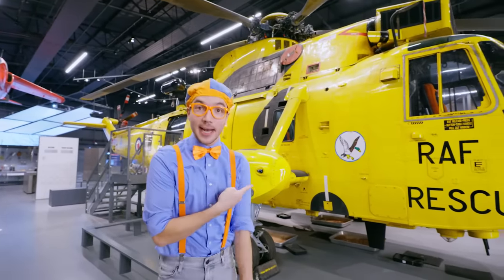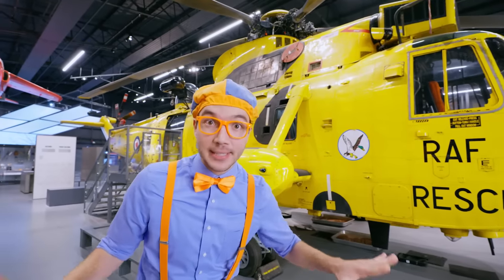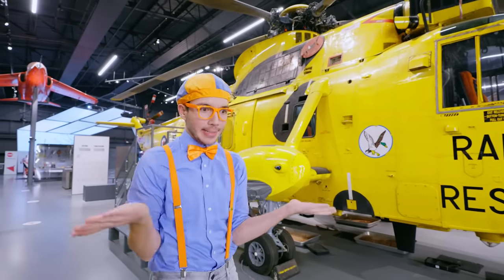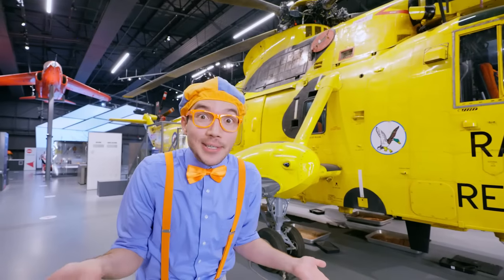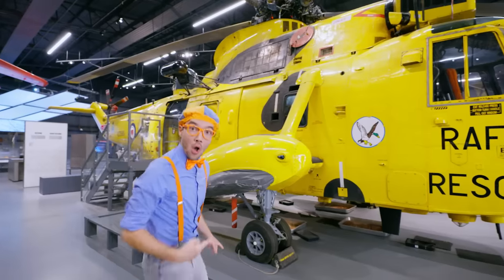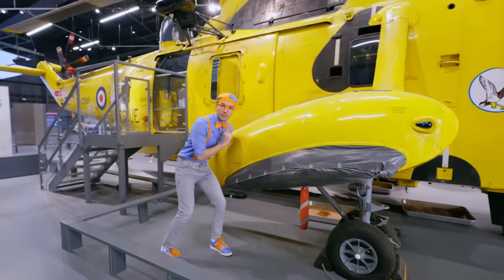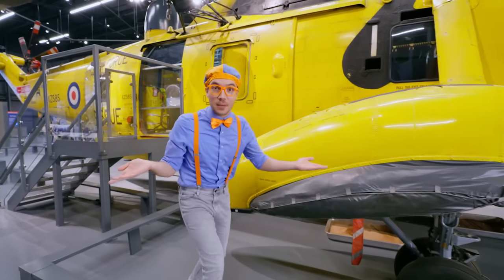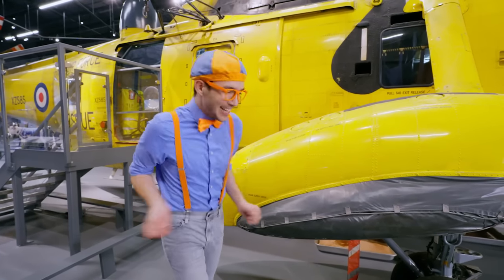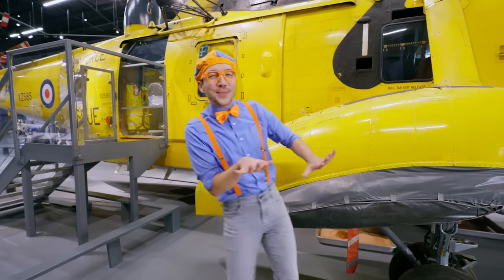Yeah, it's the color yellow. Yeah, and it's really important that it's a bright color like yellow. So if you need rescuing, you can see it. Hello. Whoa, and check it out. This looks familiar. It looks like the same kinds of floaties on a seaplane. This is in case it needs to land, it can float in the water.